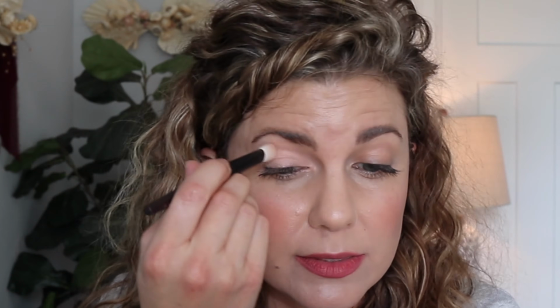Okay. I think it looks fine on the lid. I don't know, guys. I feel like it looks fine on the lid. What do you think? I don't know if performance is up to speed with the shade. You can see it sticking and not very pigmented. It's kind of a little patchy. I don't know about that shade, guys. Just on swatch for the eye.